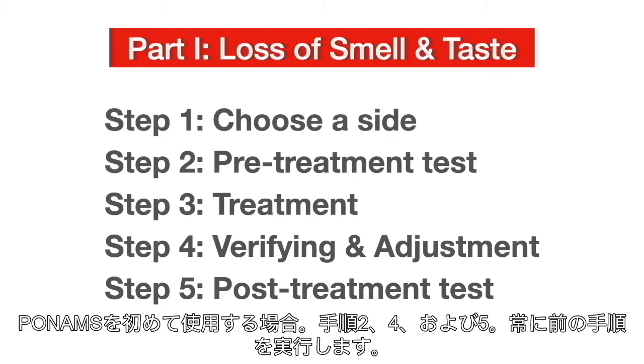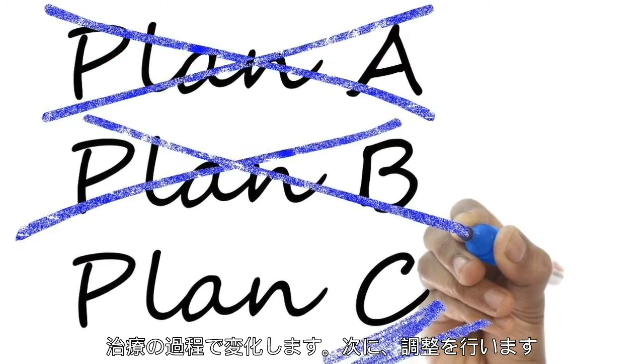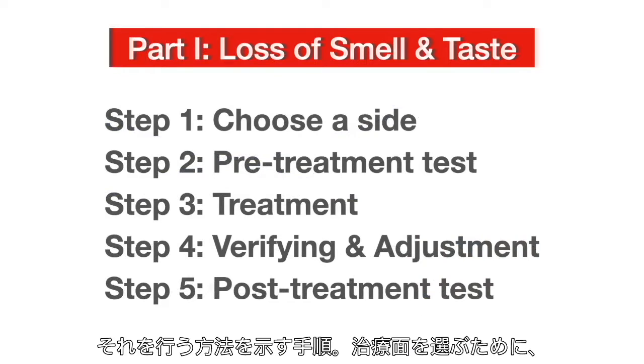Steps 2, 4, and 5. Always do the before, during, and after comparisons to have a clear idea of how the symptoms change along the course of treatment. Then, make an adjustment to the process according to the findings. Step 3, the treatment. It will be a step-by-step procedure to show you how to do it.